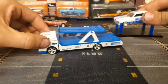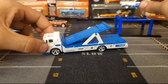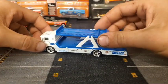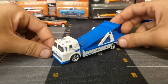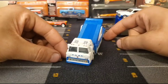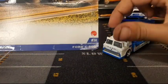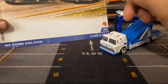So if you wanted to, I guess you could, nah, there's not really room, but I was going to say maybe you could fit 2 cars on there, because it looks like there's slots for the back tires of another car, but there isn't really room with this up here. Either way, really nice looking truck. It doesn't have a year listed on the card for the truck, but I imagine this is like a mid-60s model, C800.